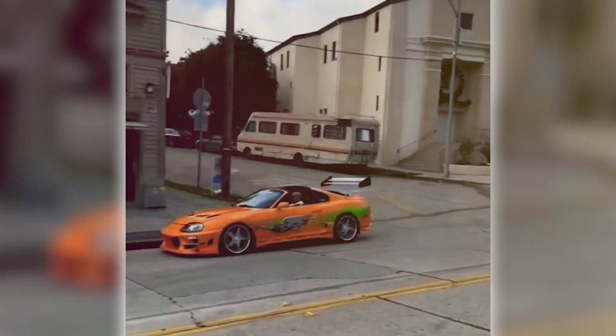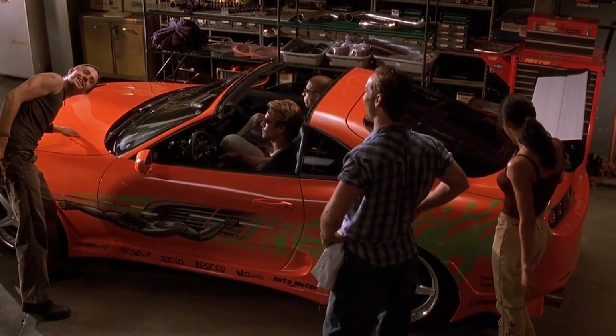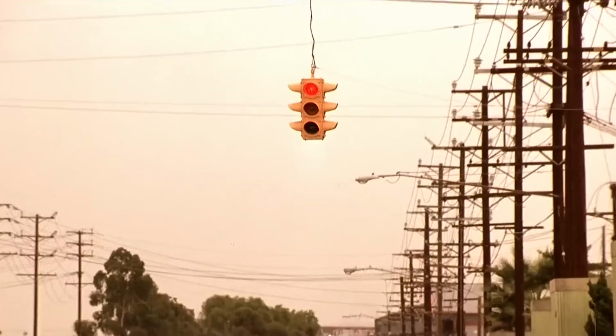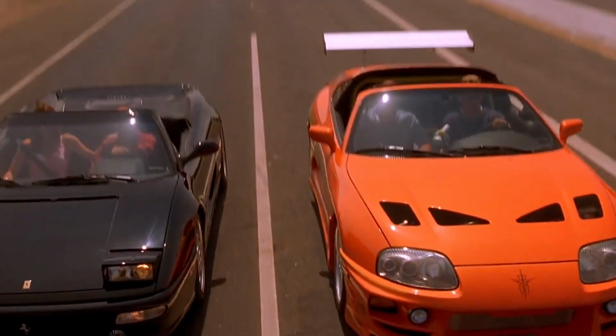And number 1, Brian's Toyota Supra. The MK4 Toyota Supra is not just any car, it's the 10-second car. This iconic car is the glue that holds the Fast and Furious family together, and the catalyst for daring Brazilian bank heists, and the reason overnight parts from Japan became a thing. Some might argue that Dom's Charger steals the show, but it's this bright orange Toyota Supra that takes the crown.